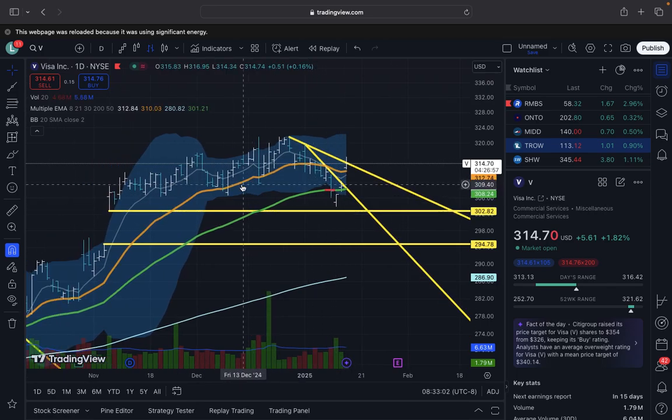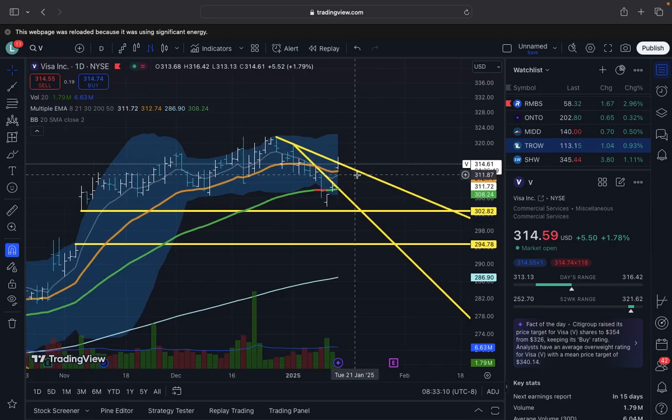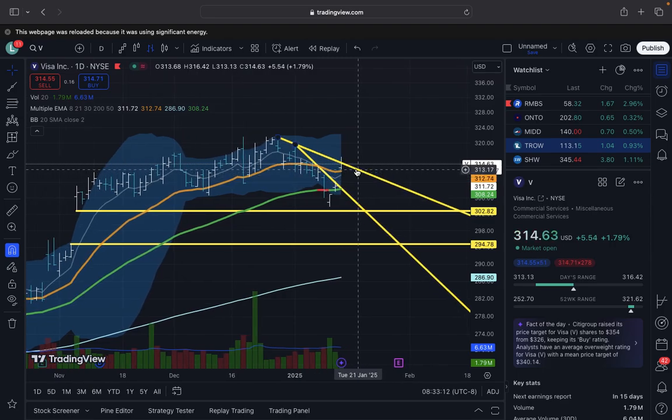Now you might be wondering if it's time to get in. I would wait a little bit towards the end of the day, because when it closed close to the opening day, make sure to get into it when it's above the opening day and not below. If it's below the opening day, then there's a chance that it will go down even further.